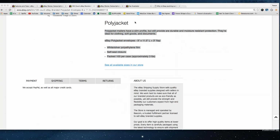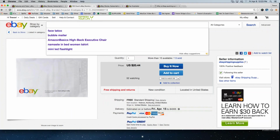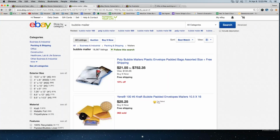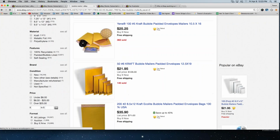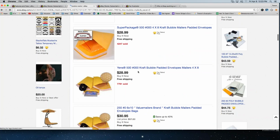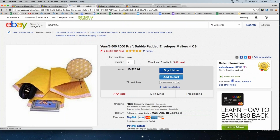But you know what? Seriously, this is a cool feature, but at the same time, if I do a search for bubble mailer on eBay, I'm telling you right now, you can get some cheap bubble mailers for nothing. Check this one out right here. So I would buy something like this. This is what I do a lot of my shipping in. You get 500 of these for 29 bucks. You can't beat that. They are definitely cheap if you want to get them.